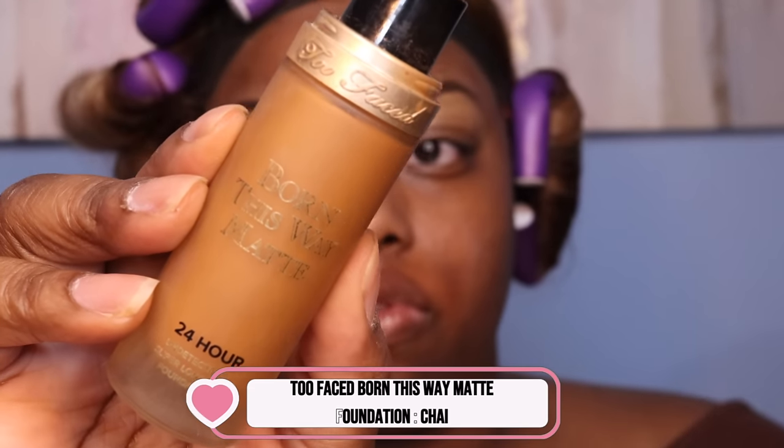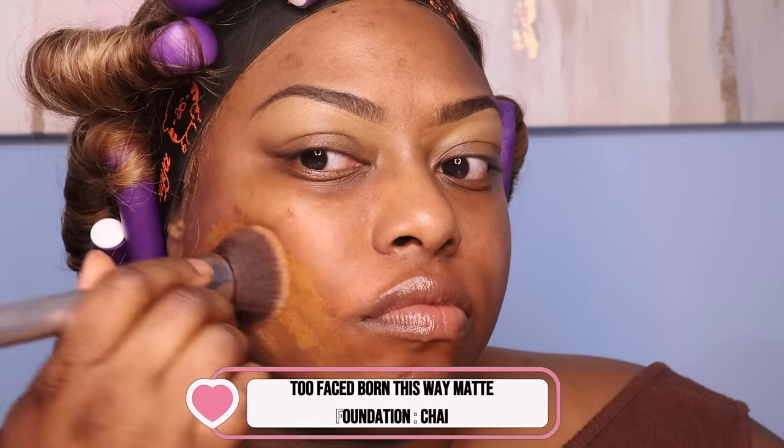Now we are going in with the Too Faced Born This Way Matte Foundation in the shade Chai. I have been loving this foundation. I know I'm late to the game. I know it's been out for a few years or a couple years, but yeah.